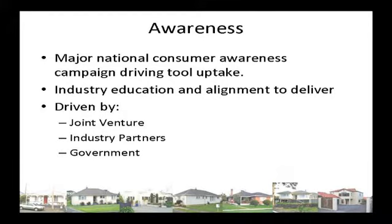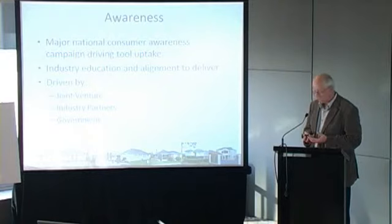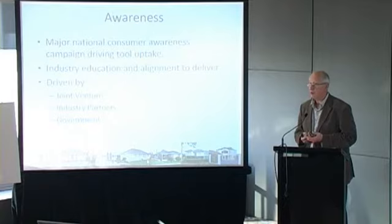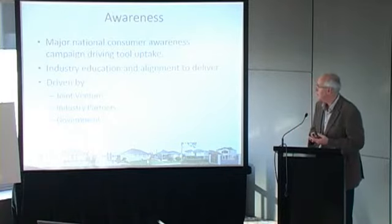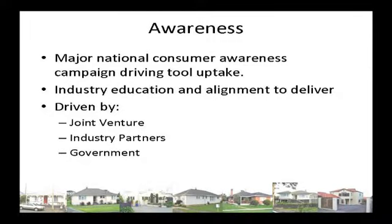How will we drive awareness? Here we come back to our relationship with our partners, in that there will be work done by the joint venture. Government agencies like ECA have undertaken to launch and support through their current campaigns, and in ECA's case the Energy Spot campaign will be used for that, and likewise our industry partners, both those here today and others, will be supporting the introduction of the tool in their promotional campaigns.